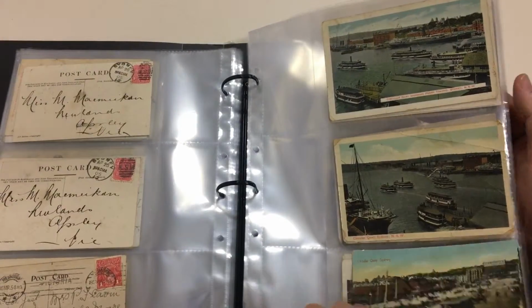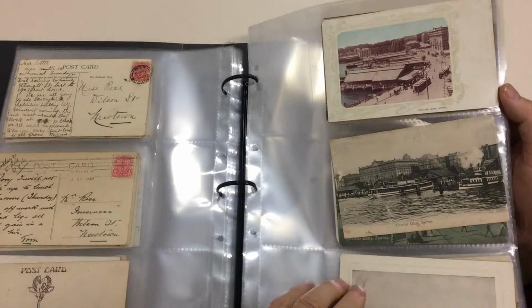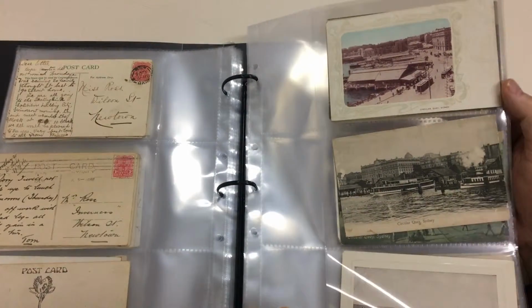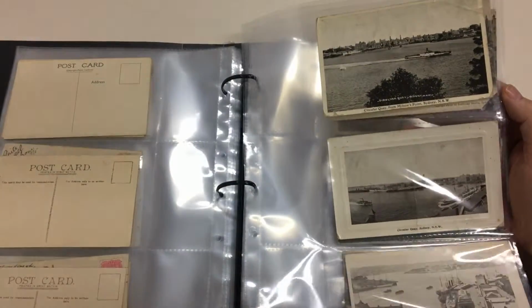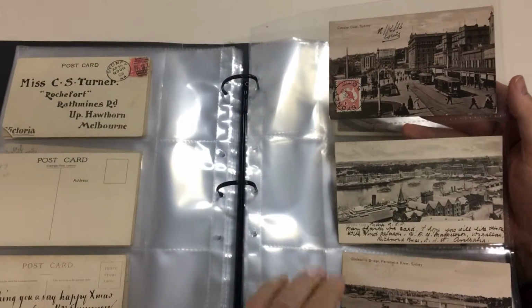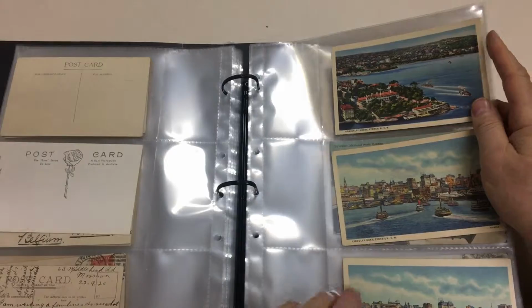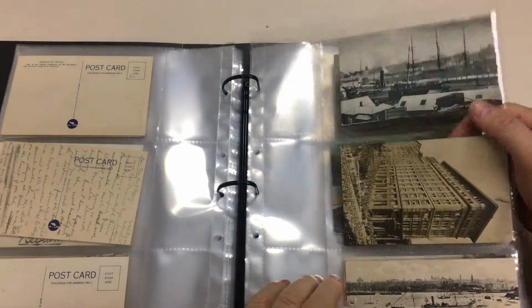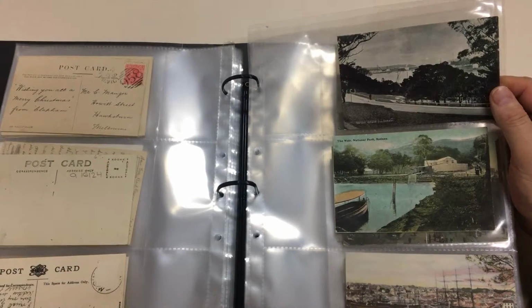Circular Quay was a very popular subject. Quite a variety of cards. Lovely Jolly there. I think Jolly was a very good name for the type of cards he produced. They were colourful, they were attractive, they were well photographed. Goodness me, is it all Circular Quay? Then we move on a bit.